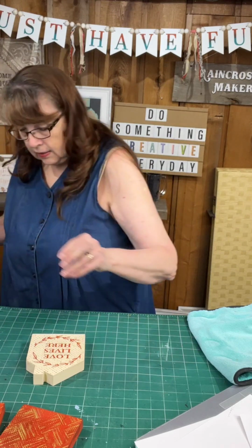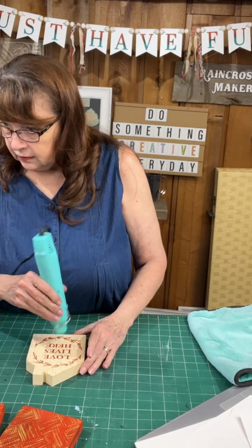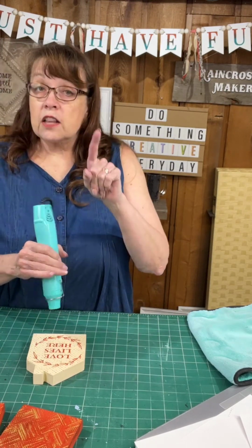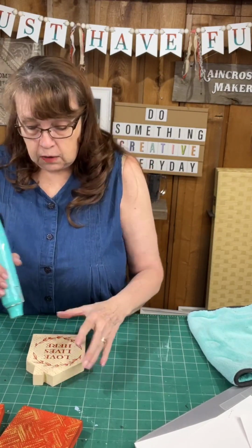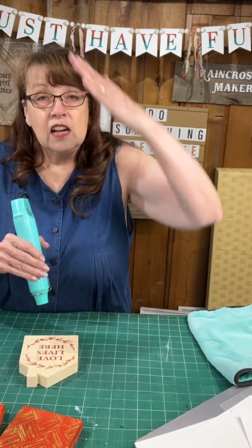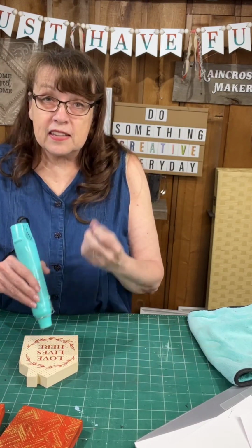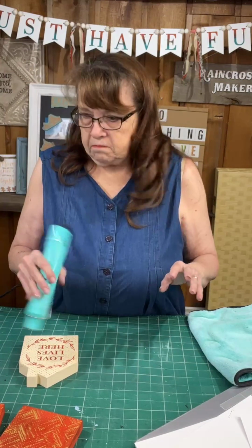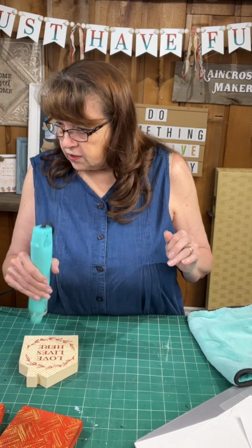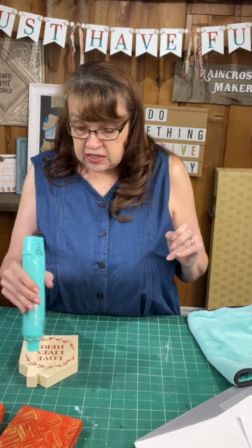Okay, so we've got Love Lives Here, and let me put the lid on that so I don't make any more ridiculous mistakes. I'm going to dry this, and then we're going to assemble it. Brenda said she's gotten both. Okay, Dollar Tree does have some, but every Dollar Tree has something different. The ones I saw with the chimneys at Dollar Tree also had a roof to it, which might not work with this because I'm going to be connecting them.